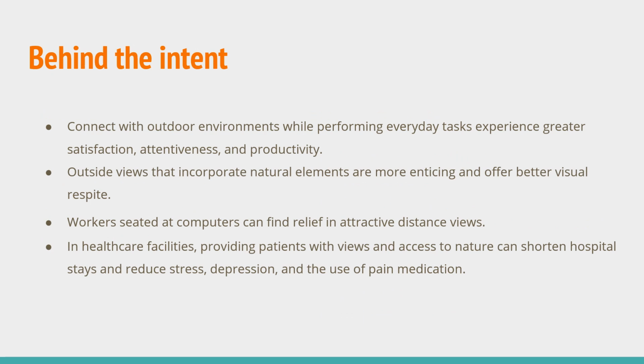Behind the intent, building occupants who can visually connect with outdoor environments while performing everyday tasks experience greater satisfaction, attentiveness, and productivity. Outside views that incorporate natural elements are more enticing and offer better visual respite. Workers seated at computers who often develop eye strain or dry eyes from looking at their screens for extended periods without a break find relief in attractive distance views. In healthcare facilities, providing patients with views and access to nature can shorten hospital stays and reduce stress, depression, and the use of pain medication.